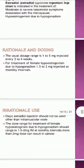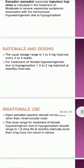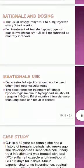Alright. Then the irrational use is basically use in which it is not indicated, or maybe the dosage is not correct. So it should be used via the intramuscular route. Other than that, no other route is required, or no other route will be effective. The dose range is 1.5 to 2 milligrams, and more than 2 milligrams may cause cancer. And we also have to see the intervals. We cannot use this injection every day or every week. We have to use it monthly. So we also have to look at the intervals, the dosage and the indication.